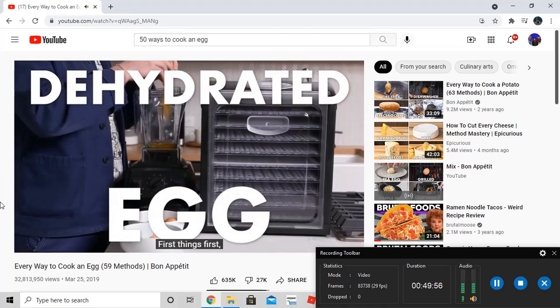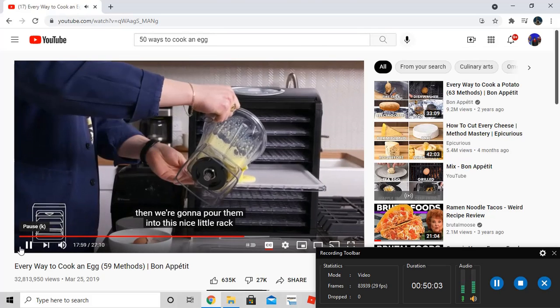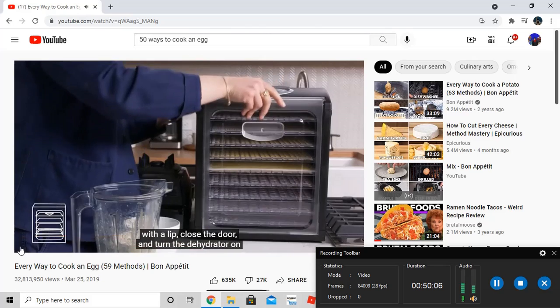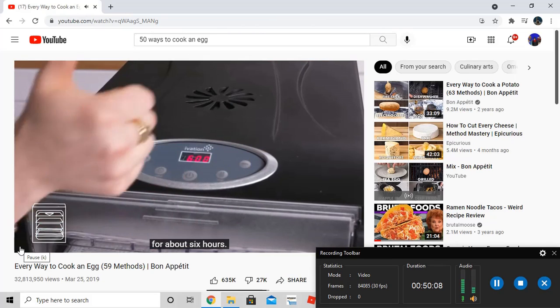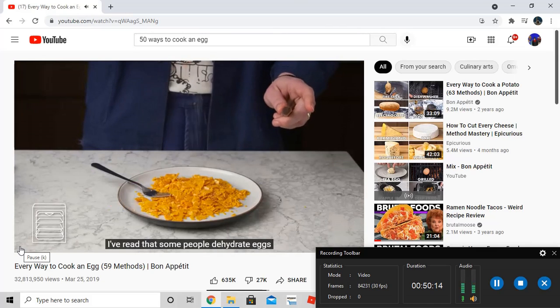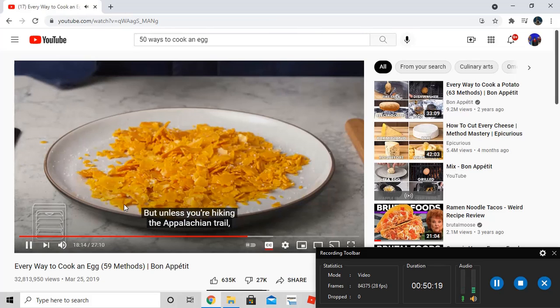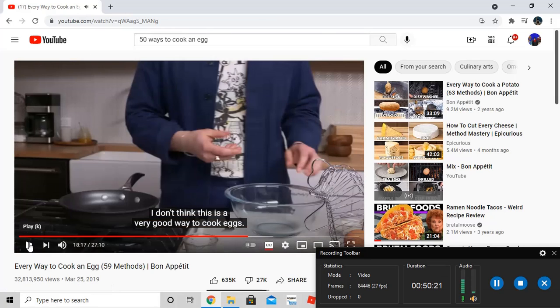It might be America's best new egg. If you take the bowl from the egg. Dehydrated egg. Let's just see how this goes before we make any conclusions. It's kind of military, doesn't it? And turn the dehydrator. Oh yeah, military egg. Rehydrate eggs and then take them camping. But unless you're hiking the Appalachian Trail, I don't think this is a very good way to cook eggs. Yeah, that's like a 1. You gotta rehydrate them. I give it a 2 because you didn't finish cooking them. If you're dehydrating them, you gotta rehydrate them.